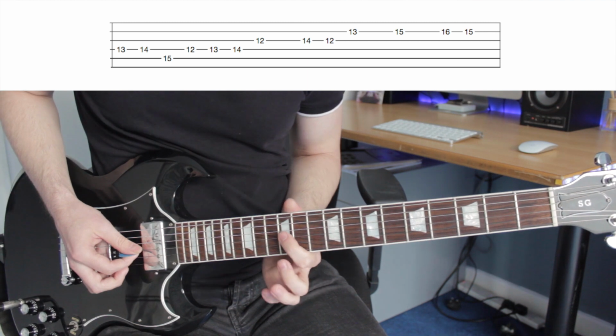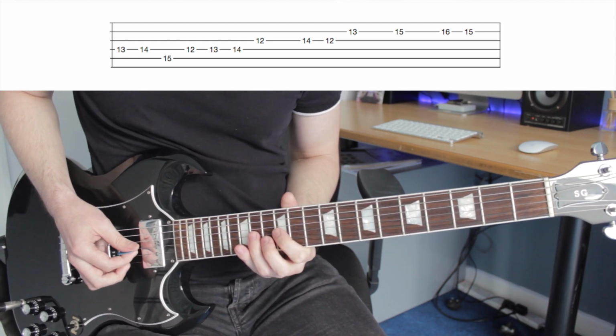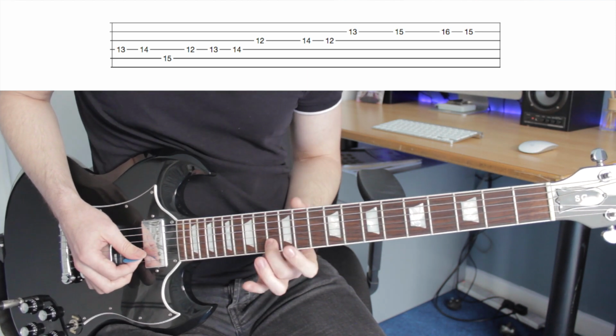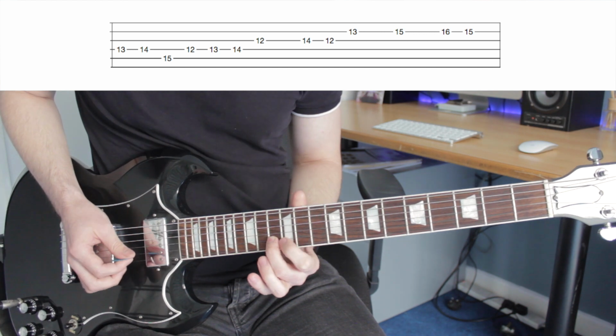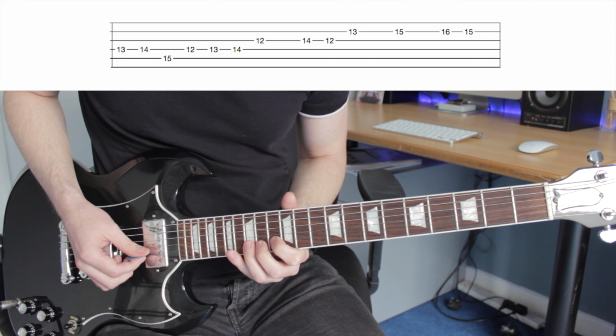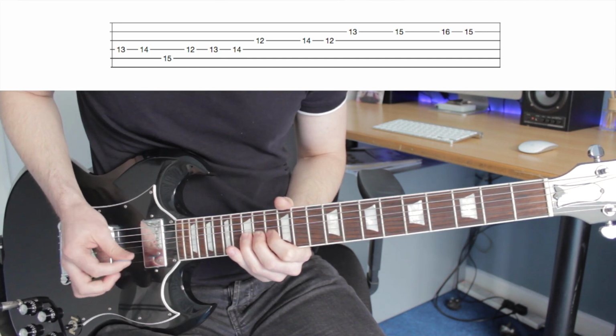Pick the 12th fret on the 3rd string. And then we're going to pick from 14 to 12 on the 3rd string. And then end on the 13th fret of the 2nd string. And then 15th fret of the 2nd string. And then do a half bend from that 15th fret. And then bring it back down.